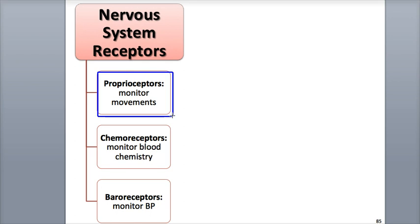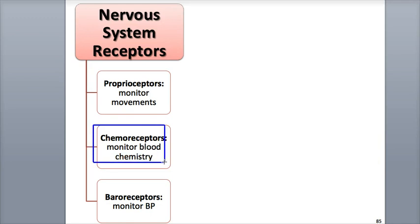Proprioceptors monitor the positions of the arms and legs and muscles and are able to detect body movements through changes in muscle tension. As physical activity begins, proprioceptors send lots of input to the cardiovascular center, resulting in a sudden rise in heart rate. The chemoreceptors are able to detect changes in blood chemistry, in particular changes in blood pH. The baroreceptors detect blood pressure changes due to changes in blood flow in the arteries and veins.